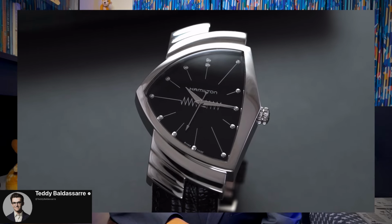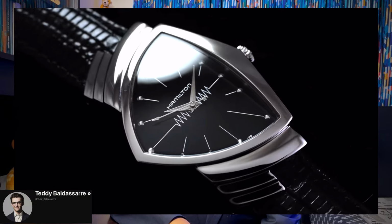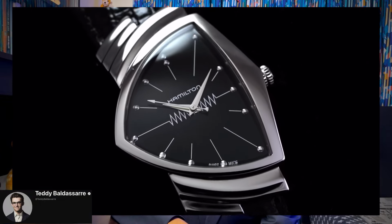It was also the world's first electric watch. It created an instant sensation and revolutionized the world of watchmaking. And it was also a technological breakthrough in those times because it was powered by an electromagnetic coil. And that was a new thing because until then, all the watches were just quartz based.